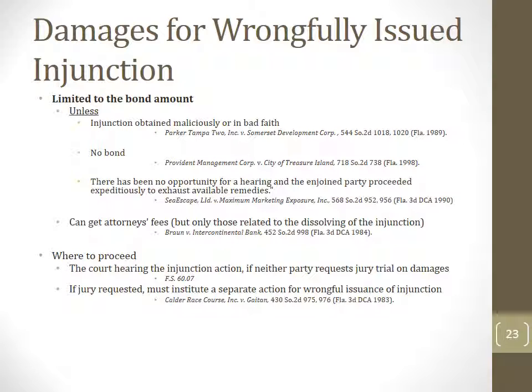And if there was an ex parte injunction and the enjoined party proceeded expeditiously to exhaust available remedies, then that harmed party can be awarded damages in excess of the bond amount. Attorney's fees are awarded in any event, but limited to the dissolving of the injunction.